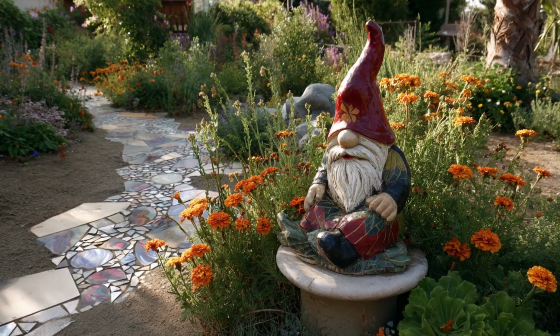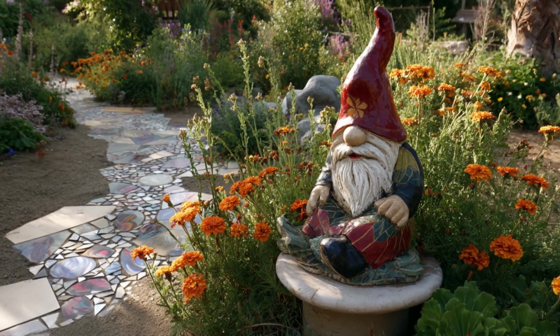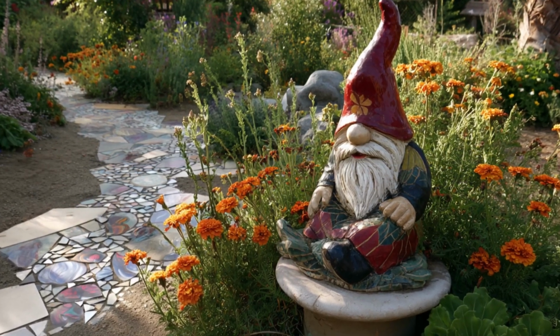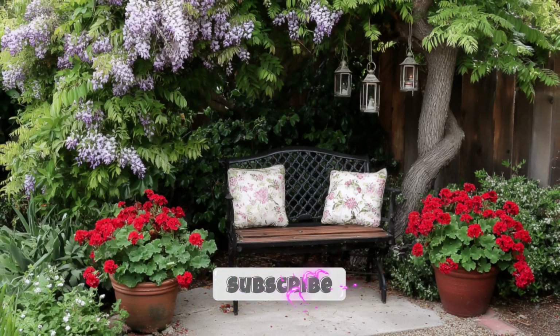From vertical gardens that save space to glowing pathway lights that add magic after dark, today's inspirations prove that small front yards can be big on style. We've covered practical solutions for every budget and skill level, so you can pick the ideas that speak to you.